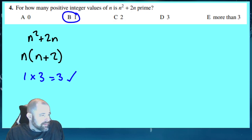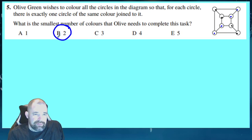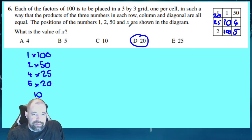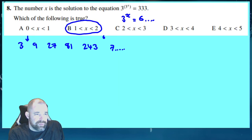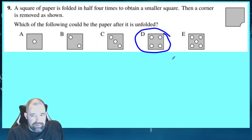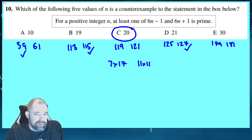Alright, keep going down. Question 4 is B. Question 5 is also B. Question 6 is D. Question 7 is also D. Question 8 is B. Question 9 is D. That seems like quite an easy one for a senior maths challenge paper.